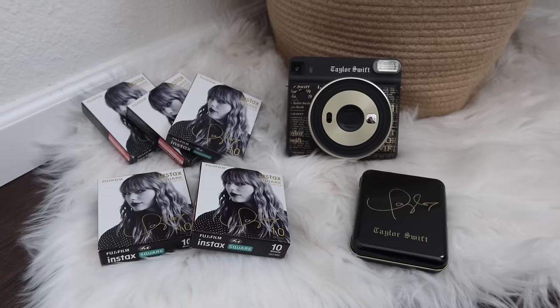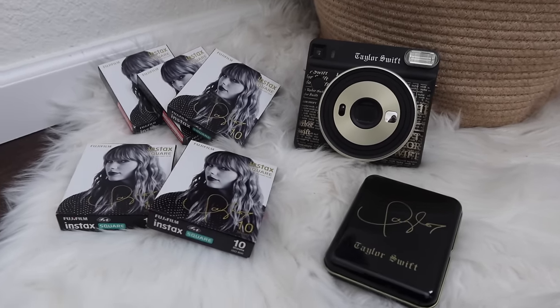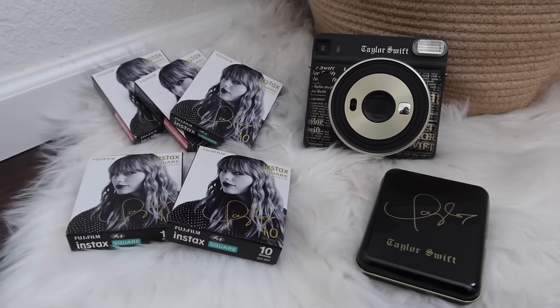Next, of course, we have the Reputation Polaroid camera. Listen, this was the collab of a lifetime for me, okay? I was so excited when she collabed with Instax. So this is the Reputation Instax Polaroid camera that Taylor collabed for during the Reputation era. She was in all of like the promo pictures. She designed her own camera.